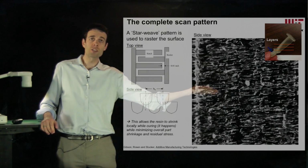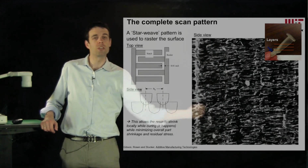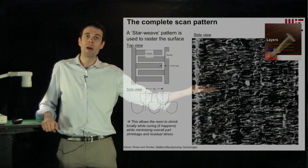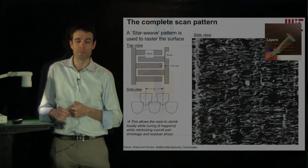So if I look at this cross-section, we can see roughly each horizontal line represents a layer, and each vertical column represents the laser spot size. And you can see that the laser is going back and forth with every consecutive laser. And you're actually curing into the previous layer a little bit more to make sure the next layer is well adhered to the part itself.